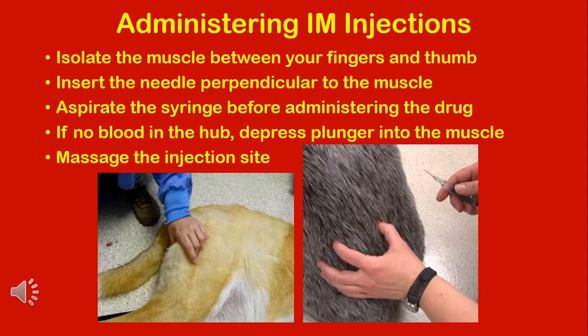So you want to hold that muscle between your fingers. You want to get a good grip on it. You want to be able to palpate that muscle, and then you insert the needle perpendicular to the muscle. So when we're talking about sub-Q, we're going alongside the body. For IM, we're going directly into the body. So like bloop, like stabbing it right in there.